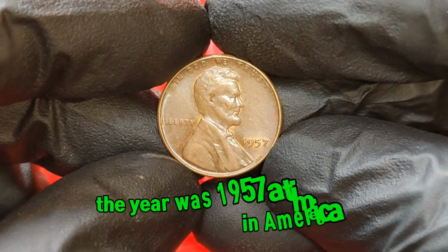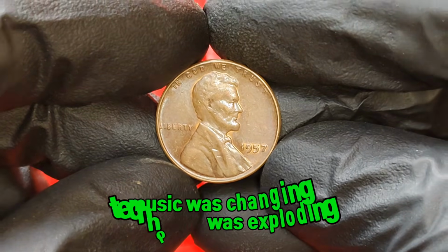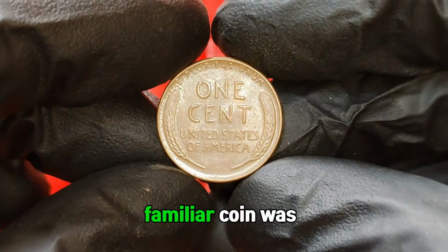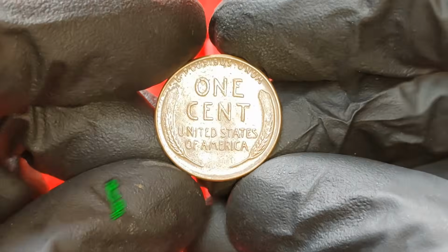The year was 1957, a time of transformation in America. The nation stood tall in prosperity, music was changing, technology was exploding, and the penny, that humble, familiar coin, was about to say goodbye to one of the most beloved designs in the United States history, the wheat reverse.